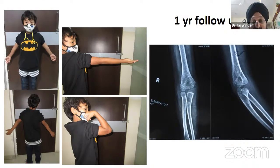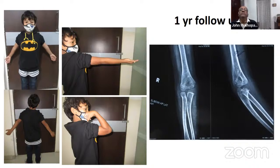So any questions still here? Like they say, one swallow doesn't make a summer, okay? Yes, sir. So I think sir has explained that because the vascularity is from the posterior side, the chances of AVN are more. So this is a debate, because there are some people who feel that approaching it posteriorly is easier.